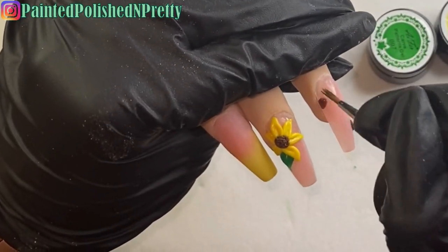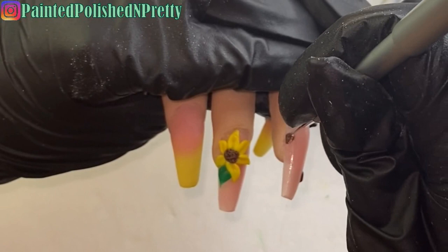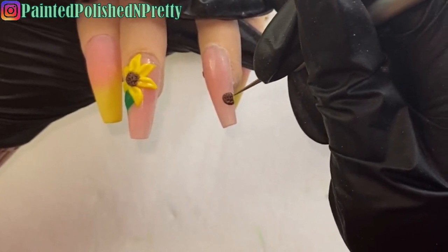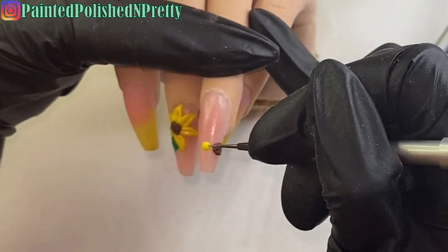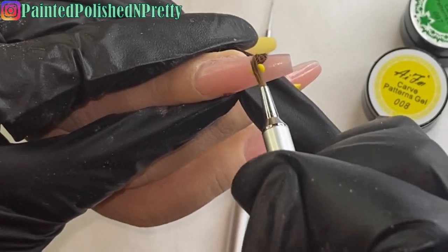Just like with anything, you kind of get better as you go along. Just like when it's my first set of nails for the week and I do my first nail and it's a little bit bulky, but by the time I get to the pinky, it's really well shaped and much nicer. So same thing with any kind of art. So I'm just going to let you guys watch as I work out these little flowers here.